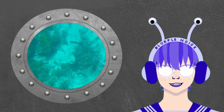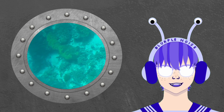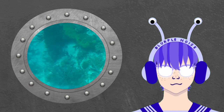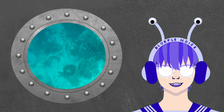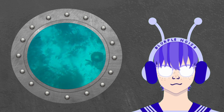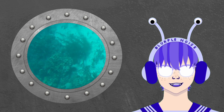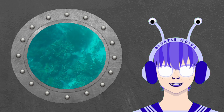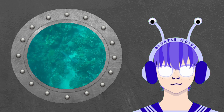What do corals eat? That is a very good question. Corals eat a variety of foods. It mostly depends on their size, what makes up their diet. They eat zooplankton, zoo meaning animal, and plankton meaning wandering. They're mostly microscopic animals that can't swim. They just drift around in the ocean currents, hence their name.